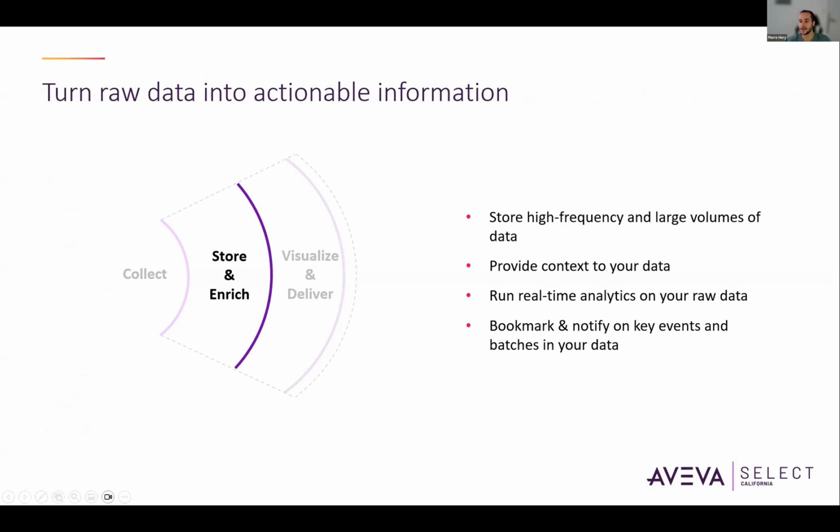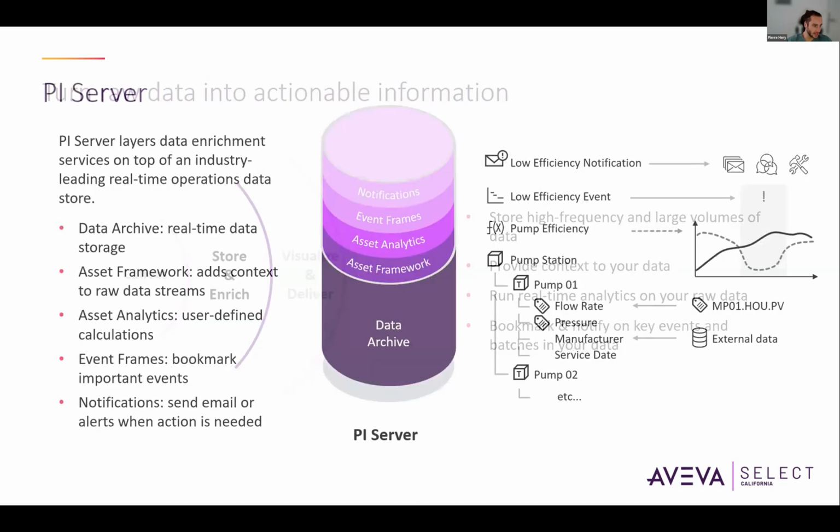And so once you've aggregated all that data from these different data sources into PI, PI can store that data with high fidelity and store it for a very long time. And it also offers you the ability to provide context to that data and run analytics on the raw data set. And so let's talk about that by looking at the next slide here.